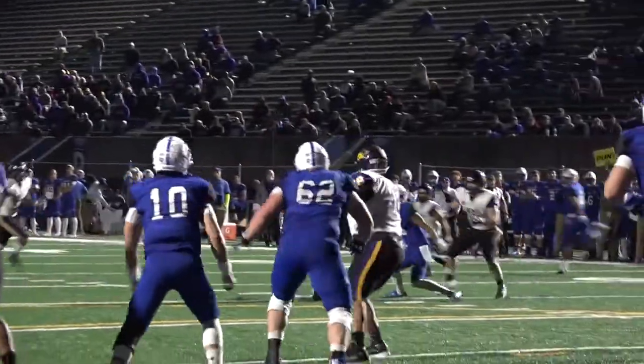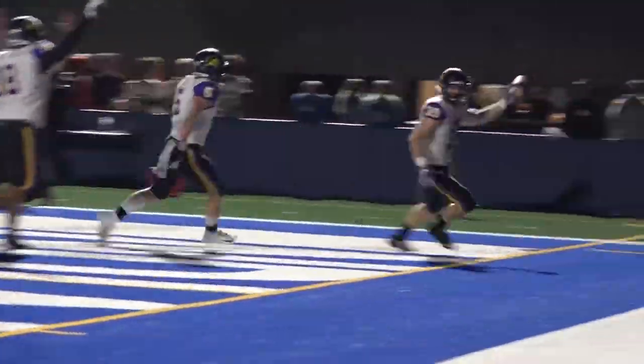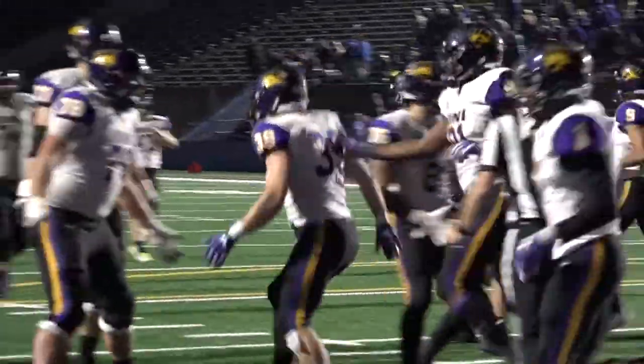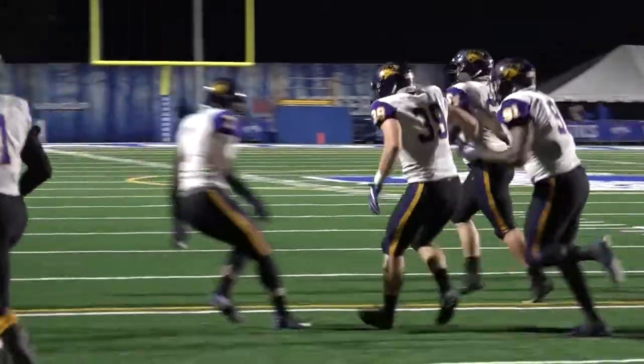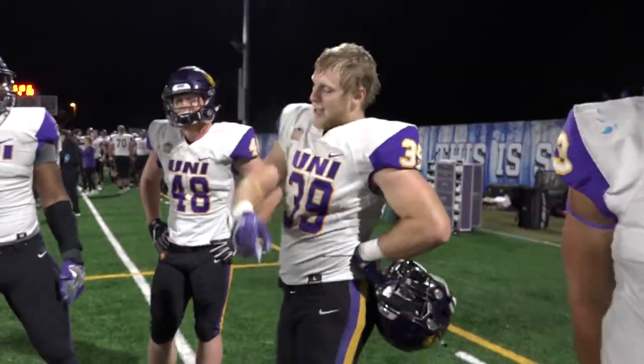Does look to throw, rifles it, intercepted, Duncan Furch got it, he's going to go pick six, Duncan Furch intercepts it and returns it 15 yards for a Panther touchdown. Oh baby! Defense special being tremendous.